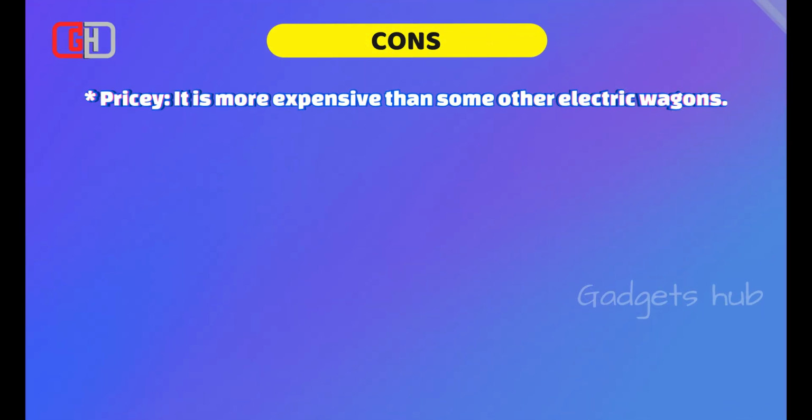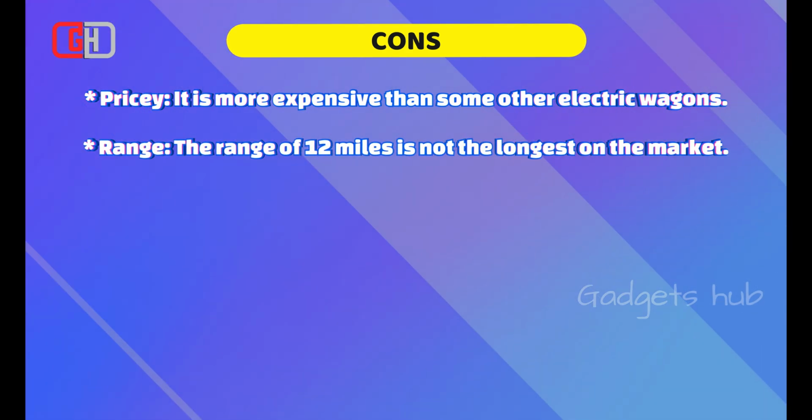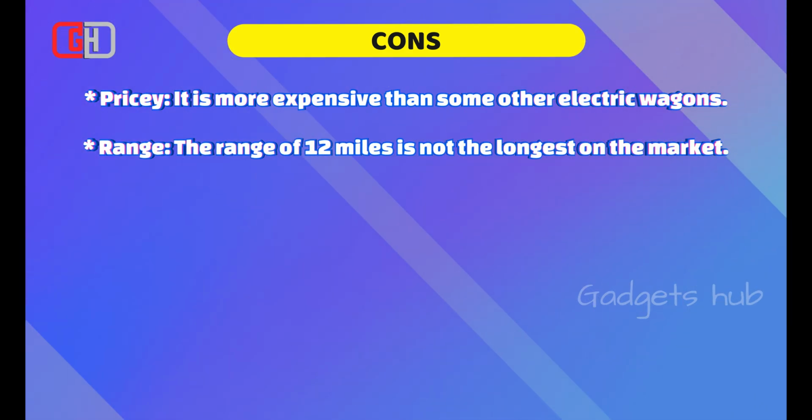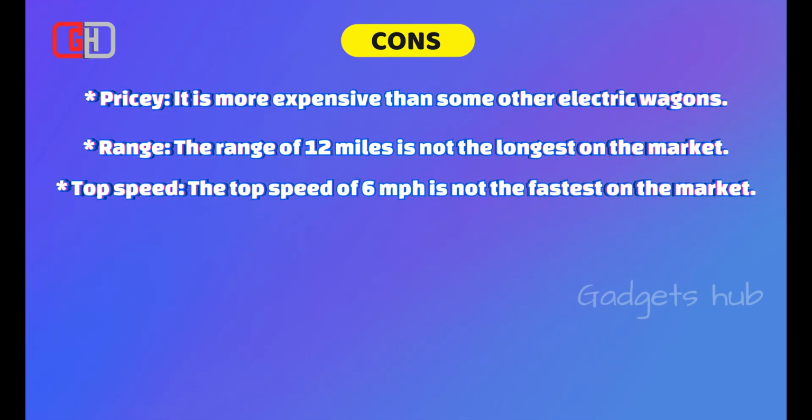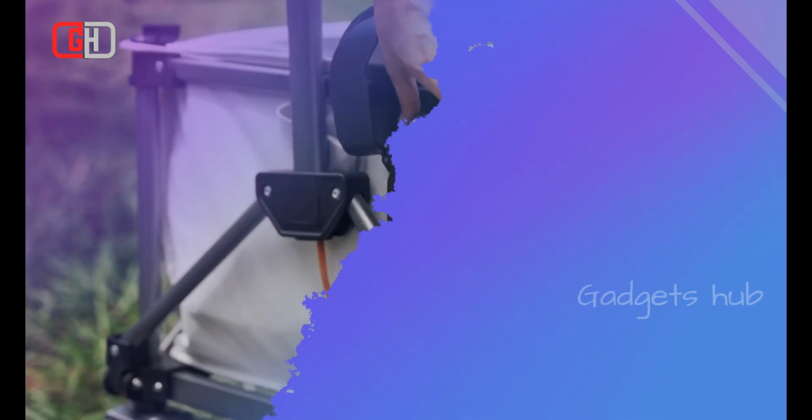Cons: pricey, it is more expensive than some other electric wagons. Range, the range of 12 miles is not the longest on the market. Top speed, the top speed of 6 miles per hour is not the fastest on the market.